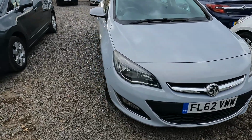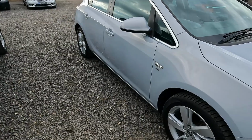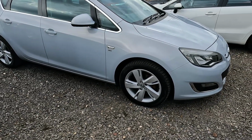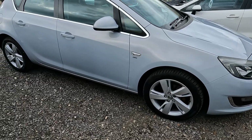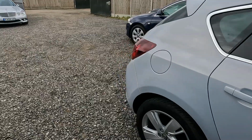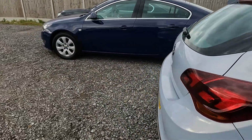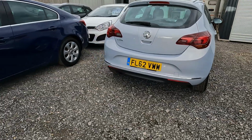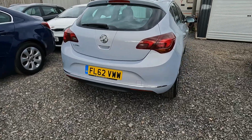Alright, and this one has sold. Really fast seller. It's been with us only since 2 weeks ago or something. Really nice customer. He was 35 years old, but just buying his first car. He hasn't passed his test yet. And this one has been a really good seller.